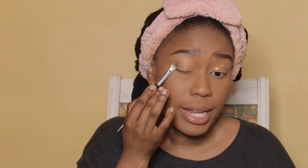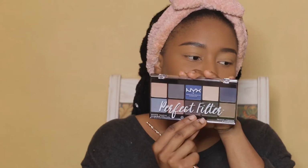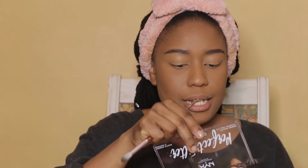To prime my eyes, I'm actually going to use the color Cinnamon in the NYX foundation. So I'm actually going to use this Perfect Filter palette, and it doesn't seem to have a transition color at all, and none of these other shadow palettes have mattes. So I'm just going to work with what I have.